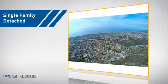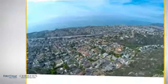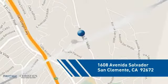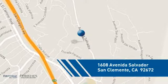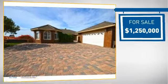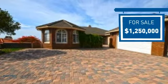This detached home is a great choice for families who want the privacy of their very own lot, and it's located in this area. Currently listed at just under $1.3 million, it offers an excellent value for the area.